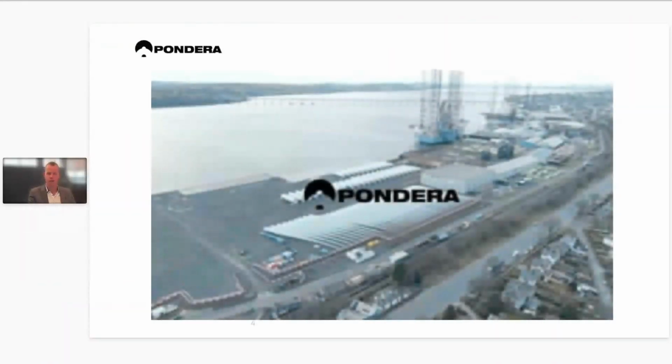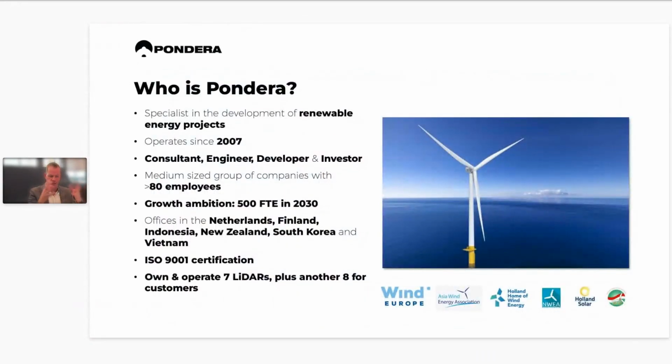All right. So hopefully that gave a bit of a view of where Pondera stands, but also specifically what actually is an offshore wind farm. You've seen the massive sizes of those elements, which is quite difficult to judge or to feel when you're normally sitting behind your desk, as most of us, I guess, are on a day-to-day basis.